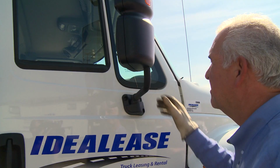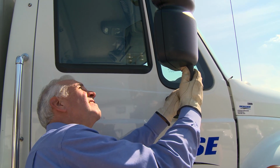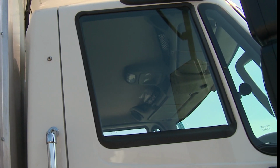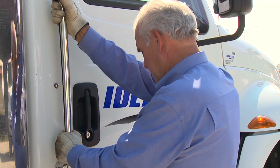Here we inspect the mirrors to make sure they are tight and secure. The mirrors should be free of cracks and discoloration. The door should close and latch correctly. The glass in the door should be without damage or cracks. The handles and steps should be secure.